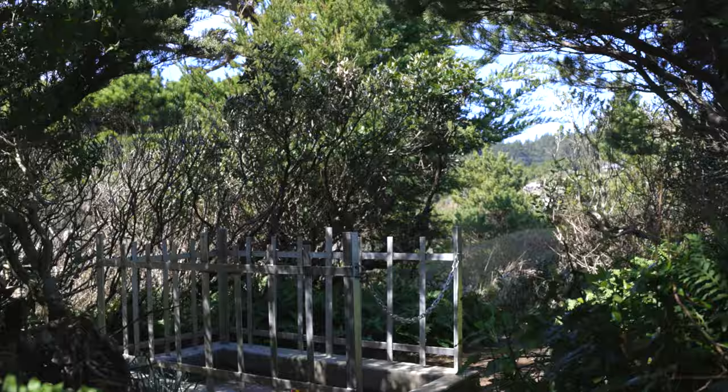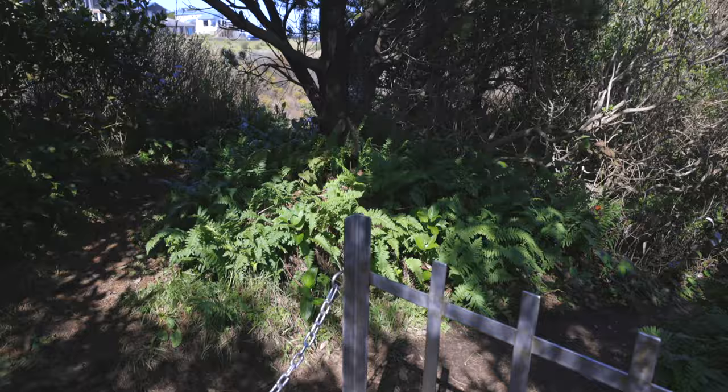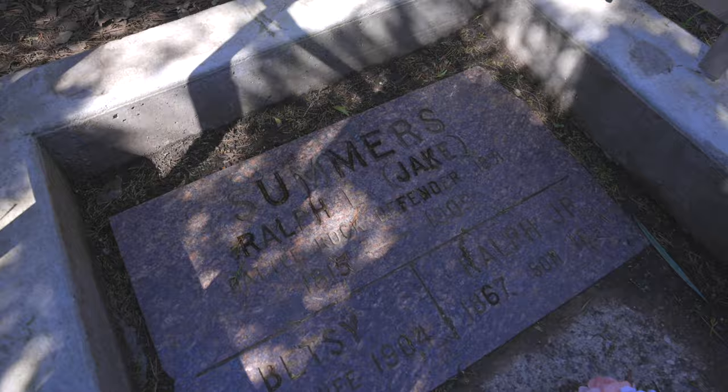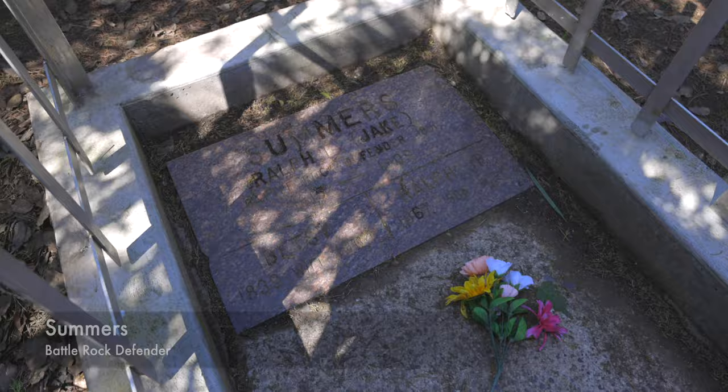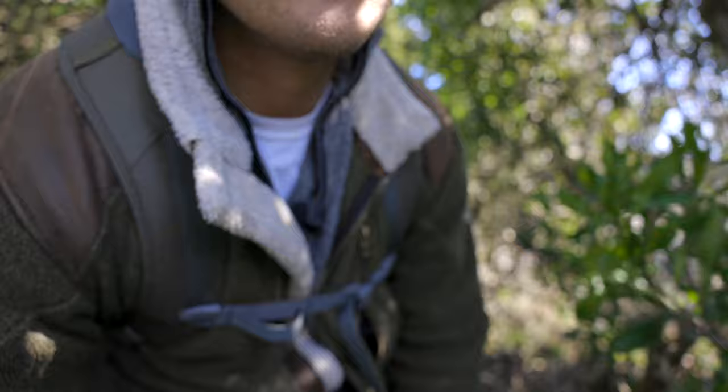I found a grave marker up here on top. There's a grave for Summers. It was the last thing I expected to see, but now I'm going to have to figure out who these people were. It's just kind of unexpected. Wow.